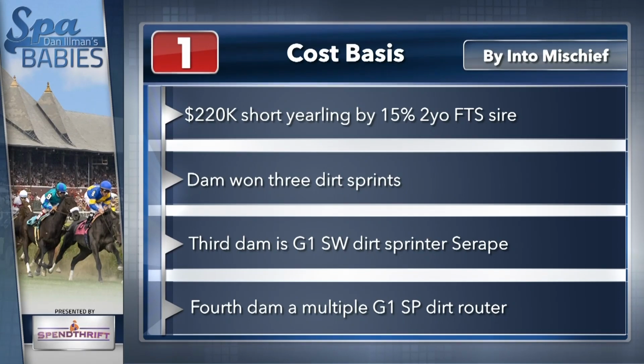The Dam was a winning dirt sprinter. You get some grade 1 dirt ability and dirt sprint ability in the female family. I mean, I'm looking at Into Mischief over an Orientate mare, and all I see there is speed, speed, speed. And this one's going to need it drawn on the rail for his debut.